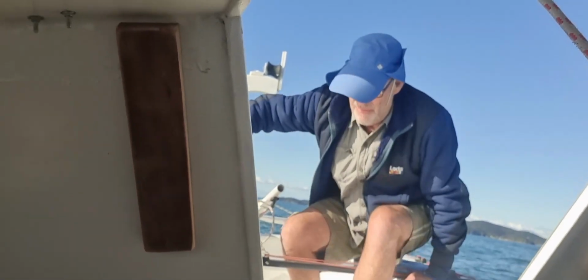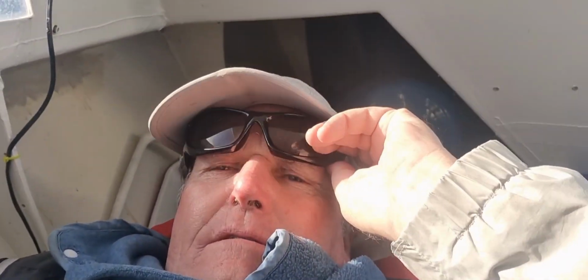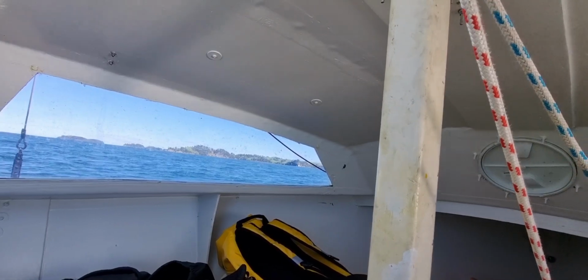Chris is back there. He's on the helm, and I'm just taking it easy here. Wow, so comfy. And we're just doing 4 knots. Oh man, with the electric out. So nice.